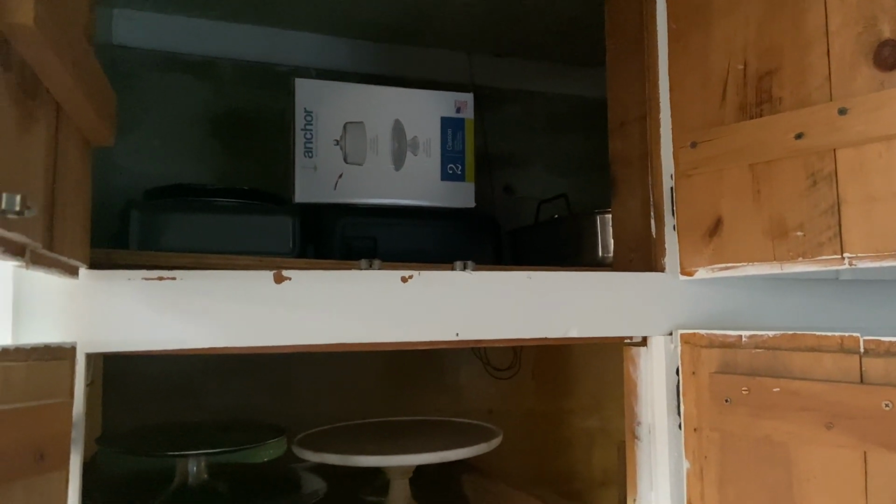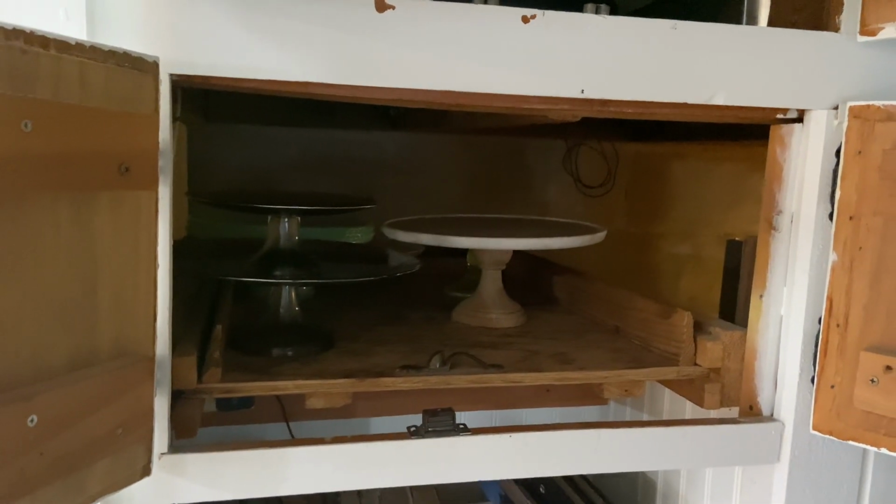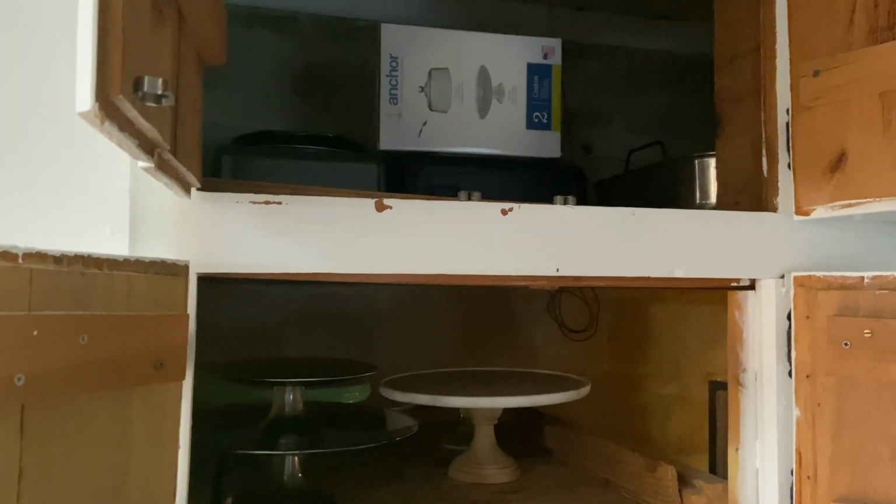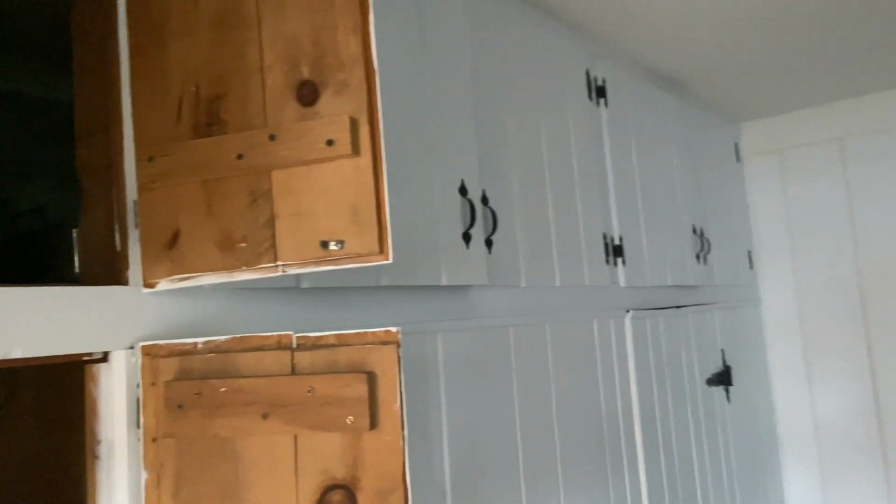We've got another clear cake stand. Plus I've got all of these cake stands. I'm actually gonna keep all of these. I'm getting rid of a bunch of the stuff that's up in these cabinets here.